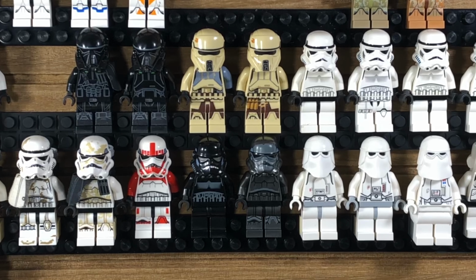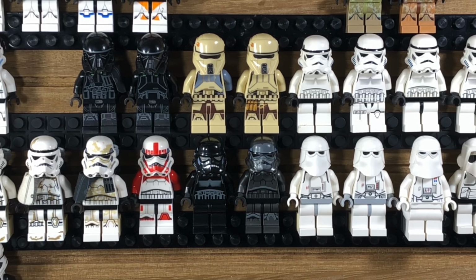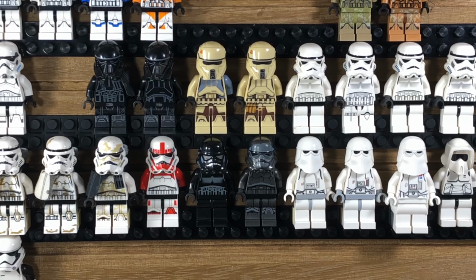Well, that's going to do it for this update of the Trooper collection, collecting every Trooper minifigure ever made.